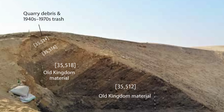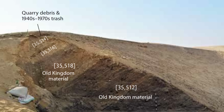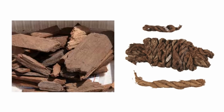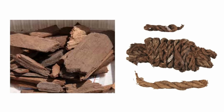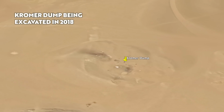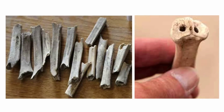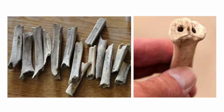The conditions of the site, being dry sediment at a high elevation, meant that organic material could survive. Fragments of wood, reed, twine and rope were found. There was straw and palm fronds, textiles, leather and even wool. The dump even helps us to understand what was growing, with a record of edible and weedy plants, seeds from figs and more. We also find goat, sheep and cattle bones, and these show evidence of being cut, split and drilled for their marrow.